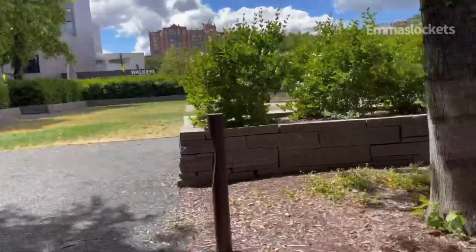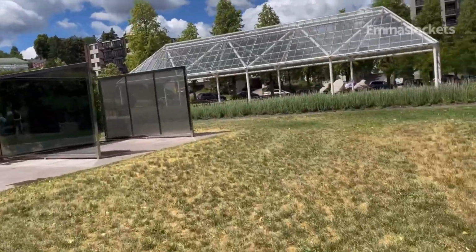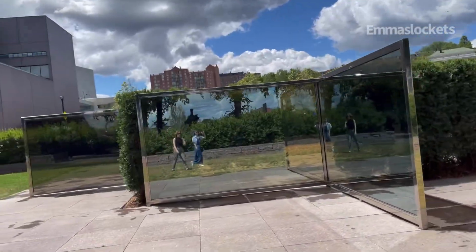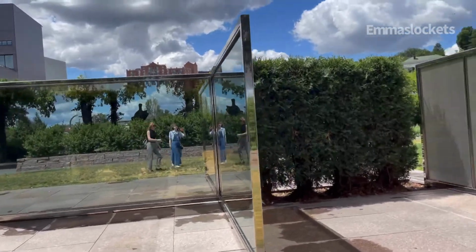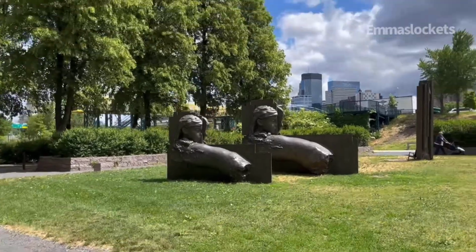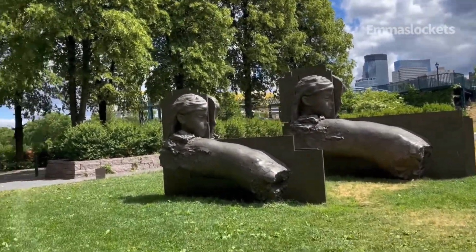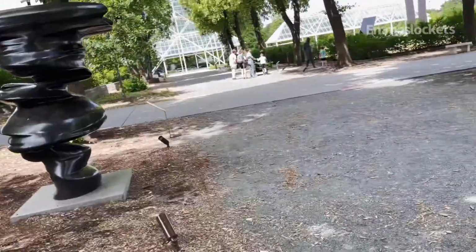As we continued our walk through the sculpture garden, it's just so pretty. And we came across this mirror thing. Here is my outfit for the day. I just think it's super cute. I rate this sculpture 8 out of 10 for creativity.